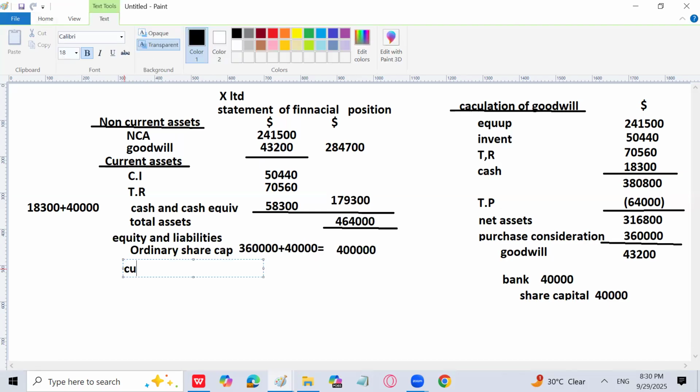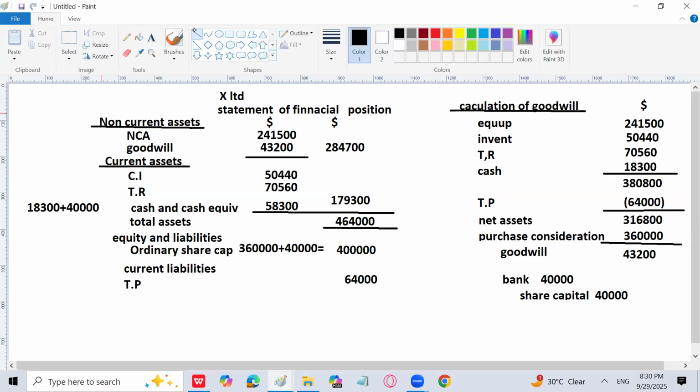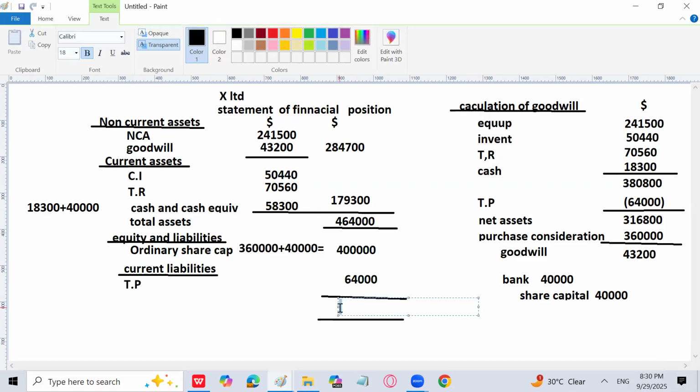Next come the current liabilities, because there is no non-current liabilities given in the question. Otherwise, I would have written that. And that is going to be trade payable of 64,000, which has been taken over by the new company. So now you can find the total, and the total is going to be the same for the company. Total assets equal total equity and liabilities. That is 464,000. Okay, so we are done with that. If you have any question, you can ask me. Total equity and liabilities.